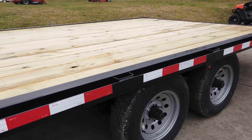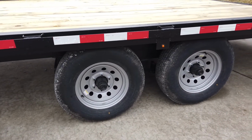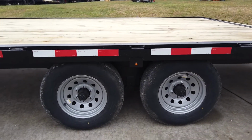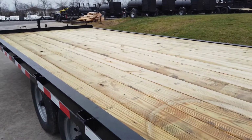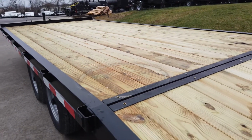This is a tandem axle with 5,200 pound axles, Greaseable. They do come with new steel wheels and tires. The floor is pressure treated wood flooring, and it is a Dovetail trailer.